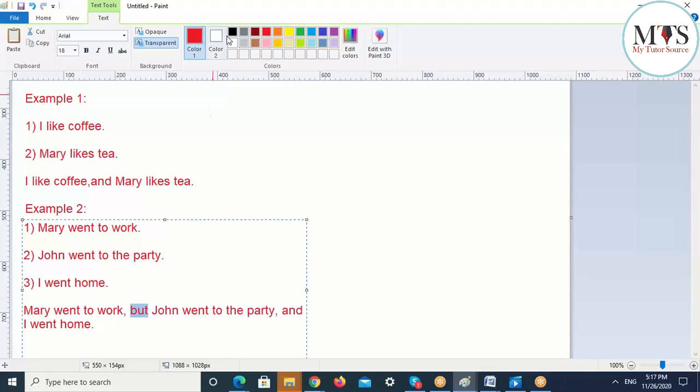Let me just mark right here. So but and and are both conjunctions. We've made use of these conjunctions in order to combine these three sentences into one complete sentence. We've also made use of commas in order to connect the independent clauses with the second and the third independent clause. Okay.